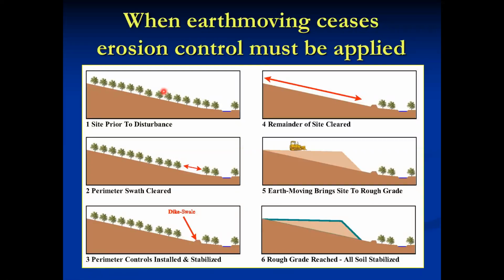Exposed soil must be protected when earth moving ceases. On hilly sites, vegetation is cleared, then earth is moved about to create flatter areas so building can begin. When this point is reached, the site is said to be at rough grade. It makes no sense to apply mulch and grass to exposed soil during the earth moving phase. However, once earth moving ceases and the site is at rough grade, then all exposed soil must be protected with erosion control measures. It usually takes a few weeks after site clearance begins to reach rough grade.